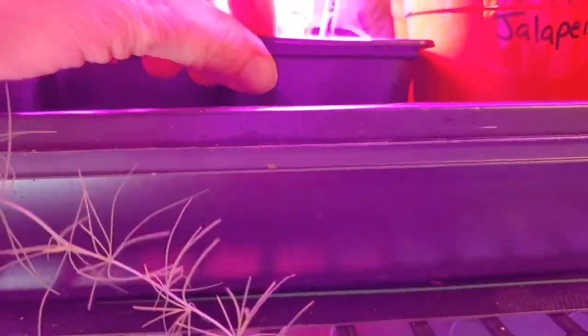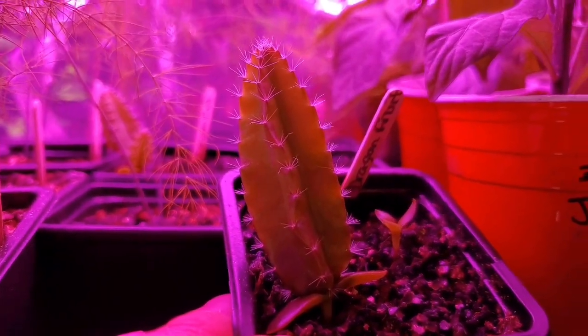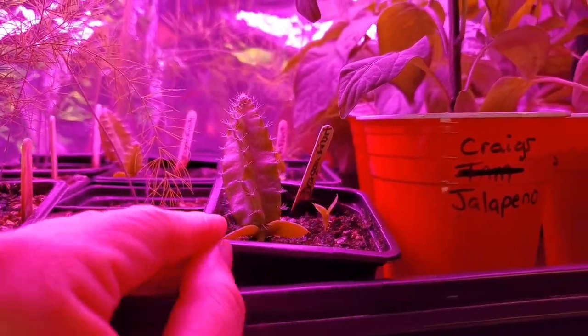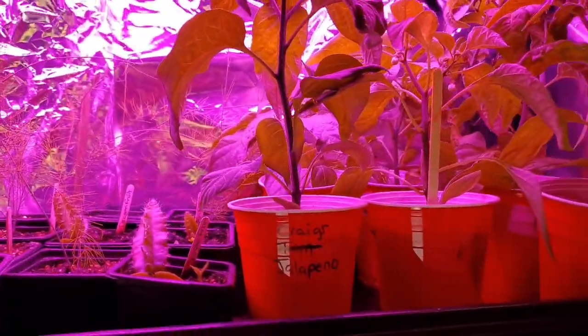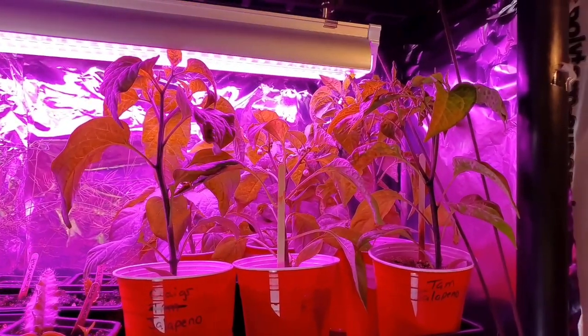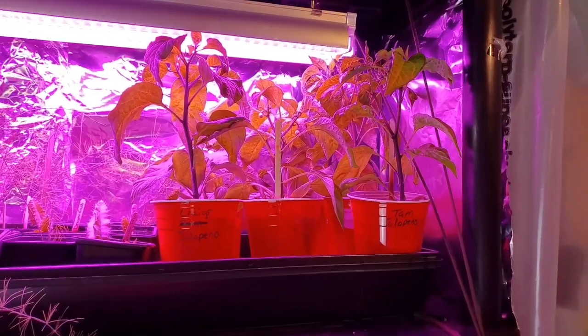And so up on the top shelf, I have dragon fruit. Look at how cool that looks. Now, I probably won't get any dragon fruit from it, but what a cool looking plant. And then I have all of these jalapenos up here that are starting to touch the lights, which brings me over to the storage unit shelf.